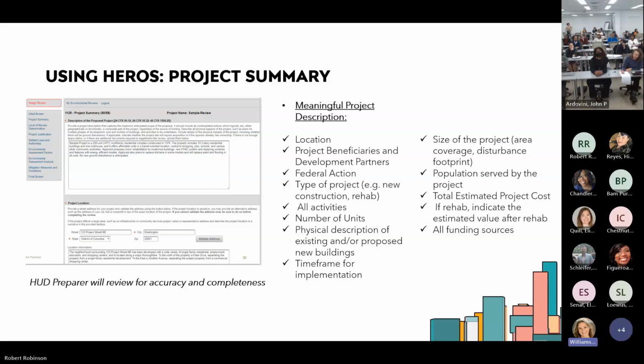So it's not just, project A, we're doing a rehab, they're getting RAD, it's going to be nice. It goes into a lot of detail. When was it built? Where was it built? They want to know what kind of federal action. So for here, it'd be RAD or GRRP, right? As Roger was saying earlier, you want to make sure that GRRP is clearly identified in here, along with the amount of GRRP, if known. Number of units, physical description, the size of the project, and what has come into play recently, all the funding sources that are known at that time.